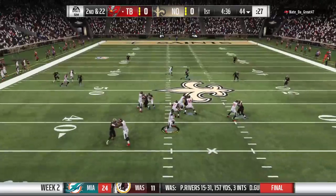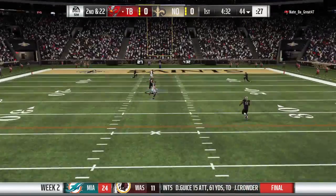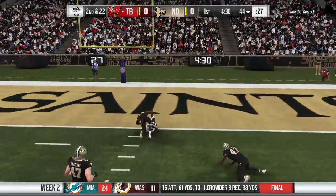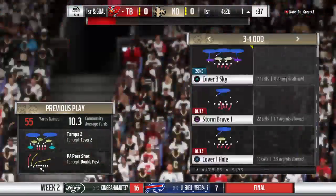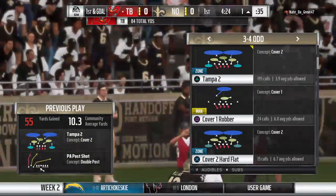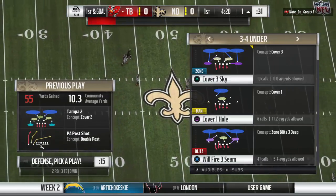They go play action. Winston. Looking downfield for Godwin. This is caught. And he just falls short down at the 1-yard line. A big play that time for Tampa Bay. 55 yards.